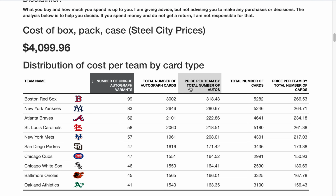So what I'm doing here is I'm breaking out the price of this product as if every single card, autograph, base, memorabilia, insert, parallel, was all valued at the exact same price point, a few cents really. And then I distribute that cost until it reaches $4,099.96. So that way, if you were to buy into a break just based on the probability of getting a hit, so you're buying into the teams that have the most autographs or the most cards, you want to pay these prices.